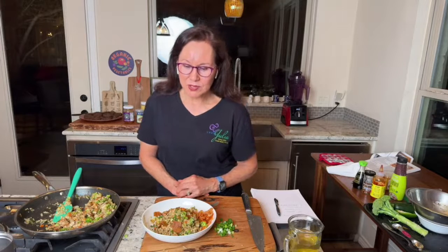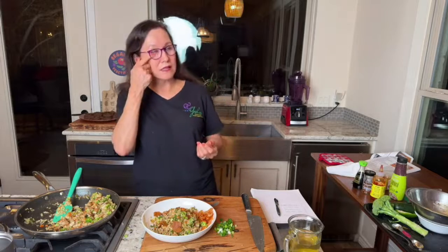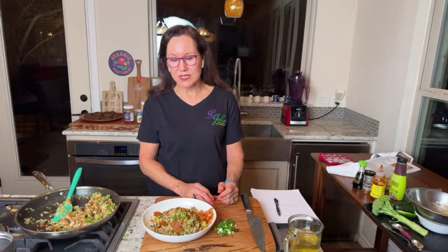So Liz said it was so good. We ate it over brown rice and there were no leftovers. Great. See, having a good sauce like our stir fry sauce, our fried rice sauce, and dressings helps me stick with this way of eating, because then things taste really good. And I like my food to taste really good.